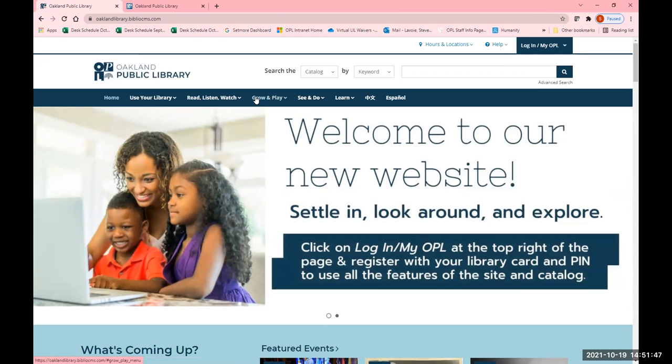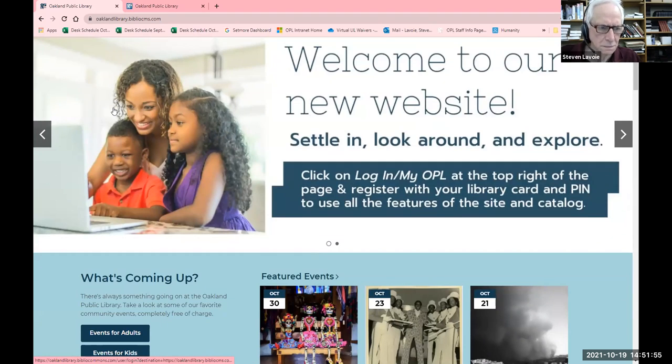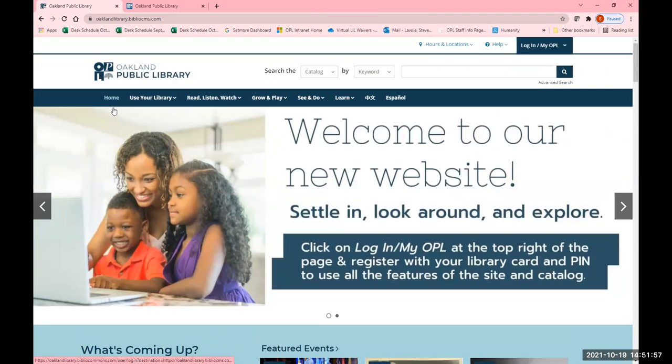Would that be true of other districts? For instance, I have a friend in Santa Rosa who would like to get a book out of the Oakland Public Library, and I told her I really didn't know how she could do that.